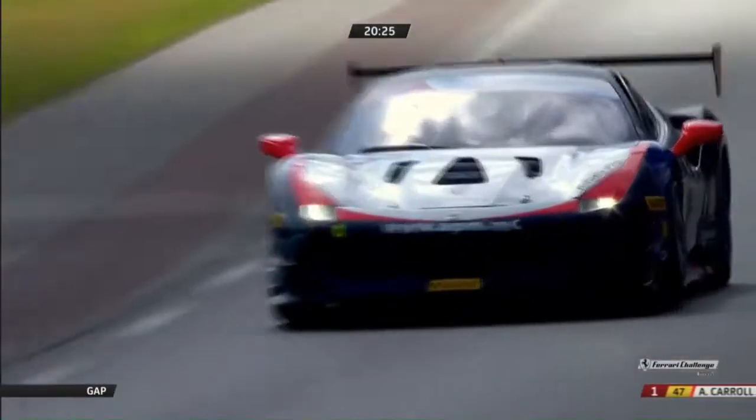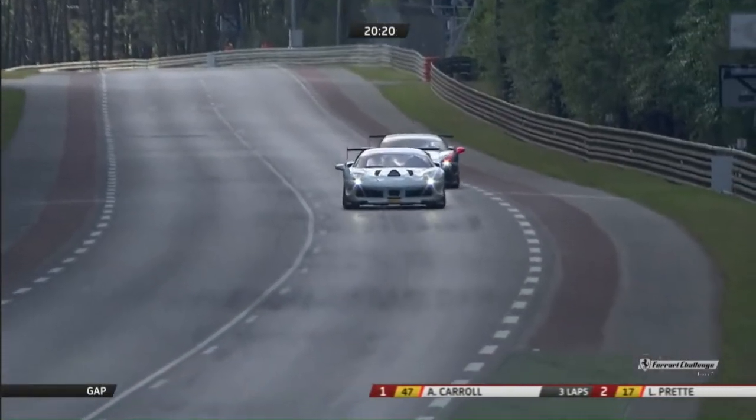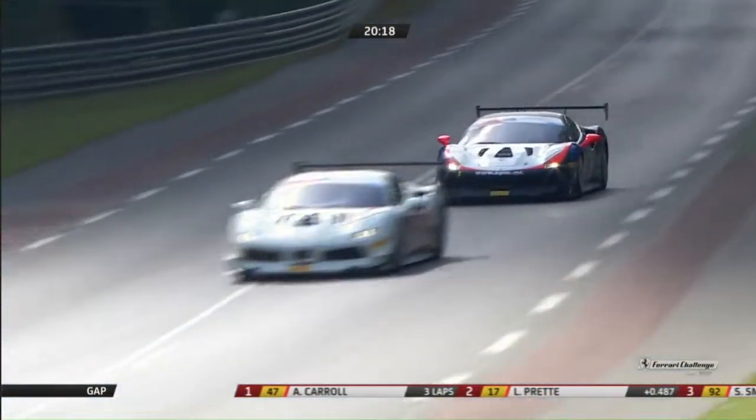So excellent, as it gets very close now at the front, and again Pret is really starting to hassle him, and this is where you're going to see if a mistake will come from the Northern Irishman.